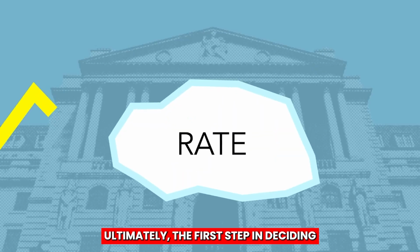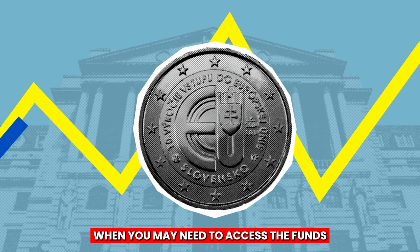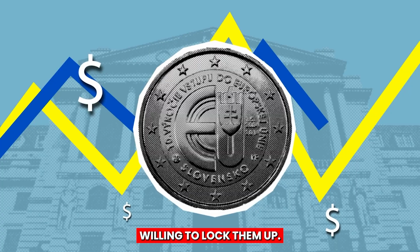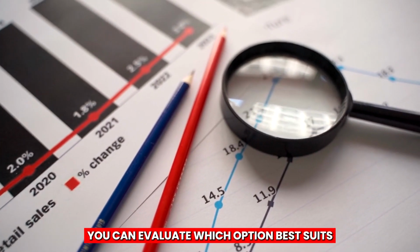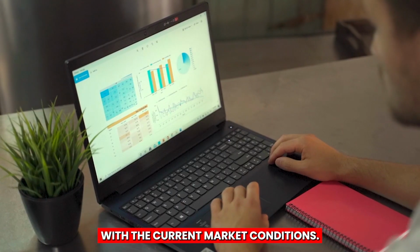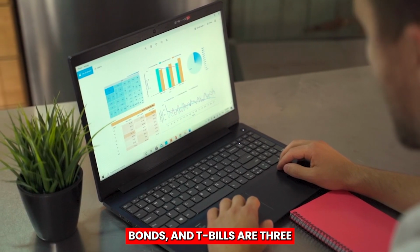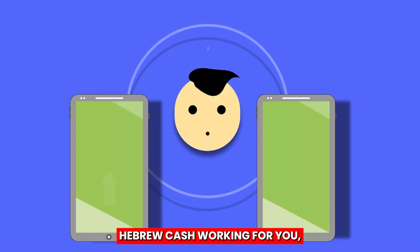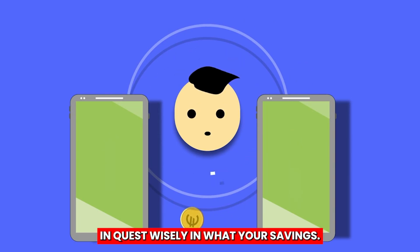Ultimately, the first step in deciding where to invest your cash is determining when you may need to access the funds and how long you're willing to lock them up. Once you have made this determination, you can evaluate which option best suits your needs. With the current market conditions, CDs, I-bonds, and T-bills are 3 excellent options to consider. Keep your cash working for you, not against you. Invest wisely and watch your savings grow.